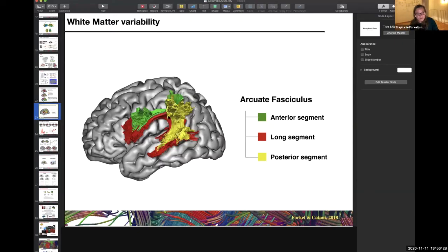Yeah. In terms of the difference, you can see the long segment, which is the arcuate sensu stricto, the classical arcuate, that is a direct connection that goes from the inferior frontal gyrus, Broca's area often called, and it arches around here, that's the Sylvian fissure. So it arches around it. Arcuate means nothing else other than arching. It's very fancy, but it just bends around the Sylvian fissure.